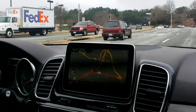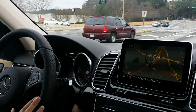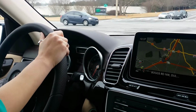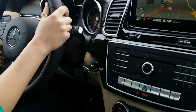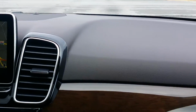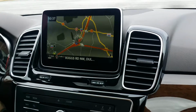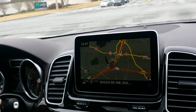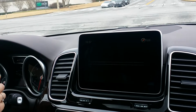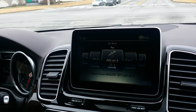Very smooth acceleration. This is a 7-speed automatic transmission, so you shouldn't get any jerkiness in your shifting. And this is the silk beige with espresso brown interior. Eucalyptus wood trim. And then I'm going to go ahead and switch the radio over. 60s on 6 is a good test drive station. Never any bad songs there.